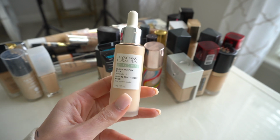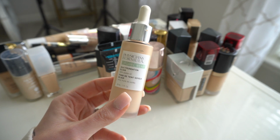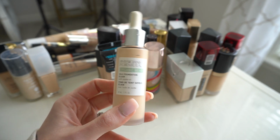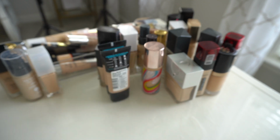I do think it's a pretty one if you like light coverage. It's very lightweight, and it gives, I would say, a very light medium coverage. I like it, but I can live without it, so I'm going to get rid of this one.